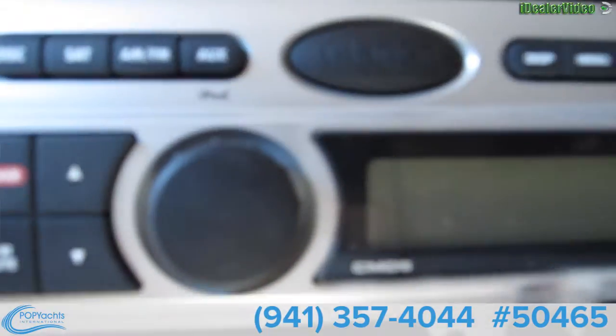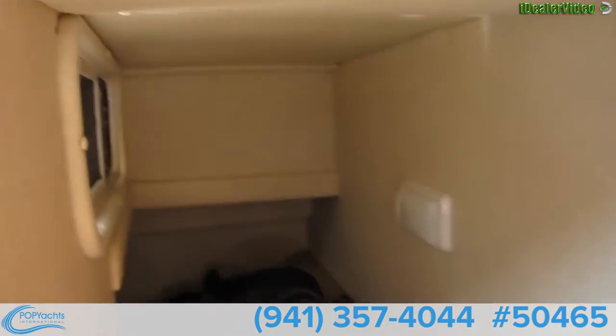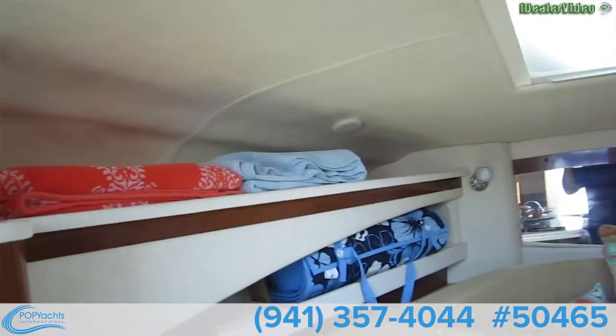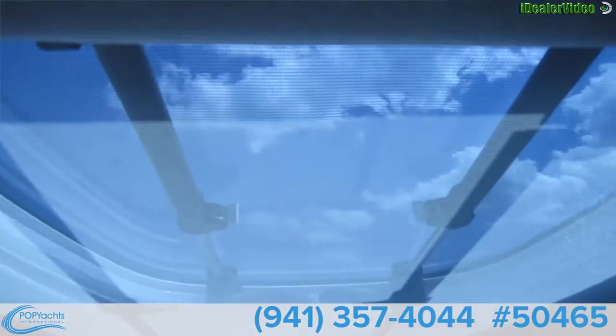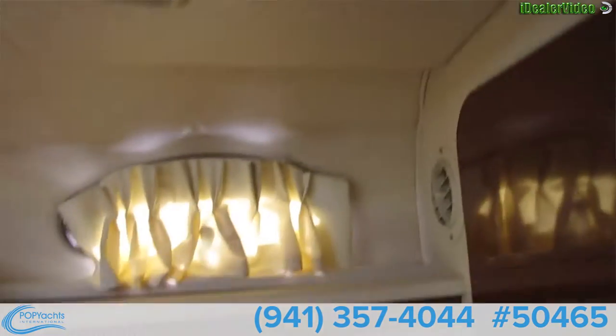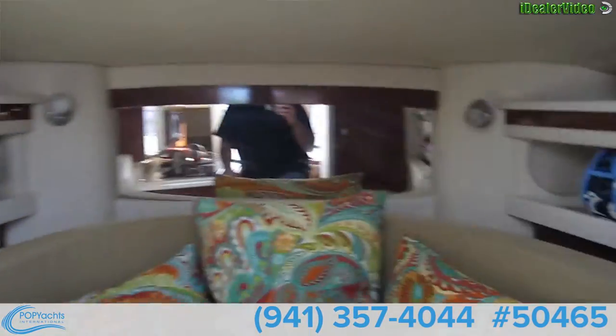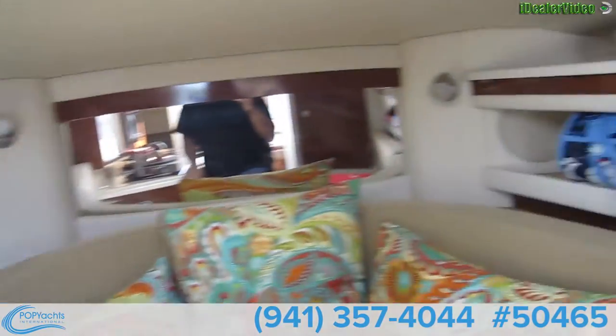Got his Clarion sound system. Control panels. Storage. Nice big berth area, screened. In hatch here. TV, DVD player. AC, which is definitely on a hot day like today, really welcome.